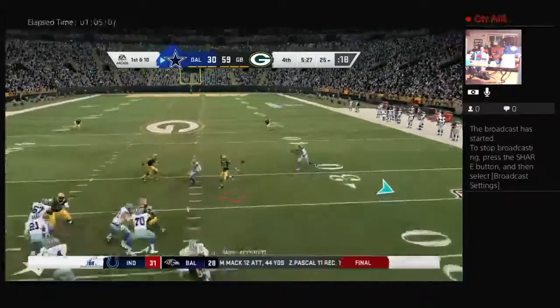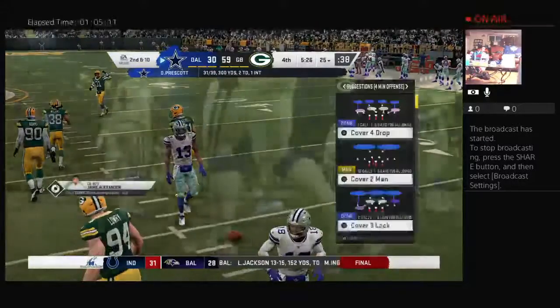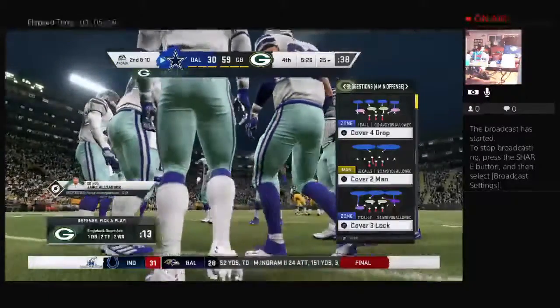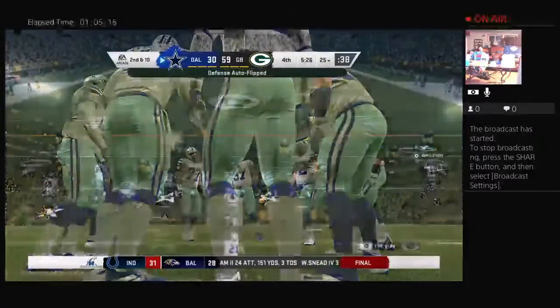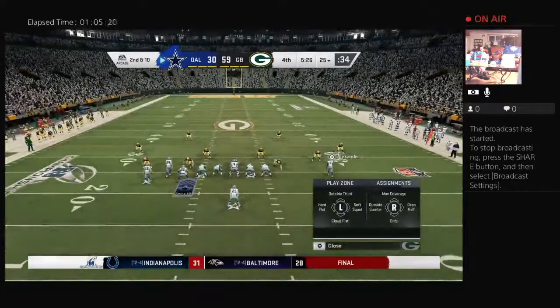From the shotgun, it's Prescott. And the coverage terrific there as that's knocked down and incomplete. Tremont Williams there to break that one up. Well, the trials and tribulations of being a quarterback in this league, it's tough. It's got to be wearing on him out there.